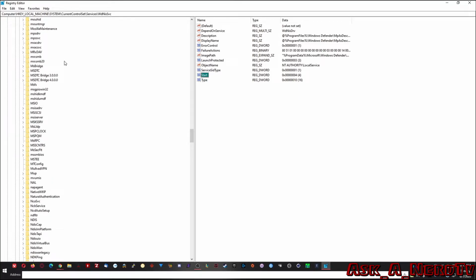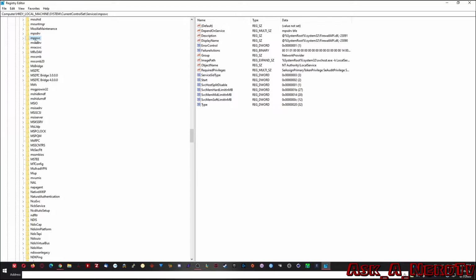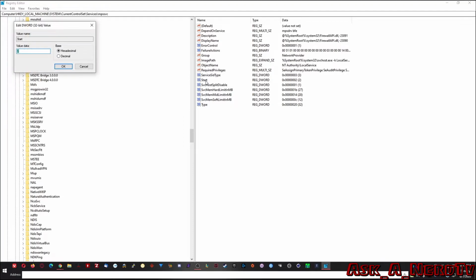And what we're looking for is MPS SVC. You're going to double click on start and you're going to change it from 2 to 4 and you're going to click OK.